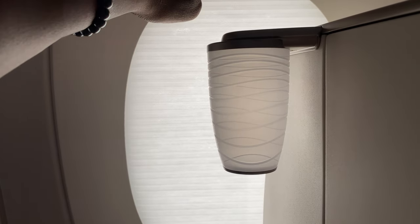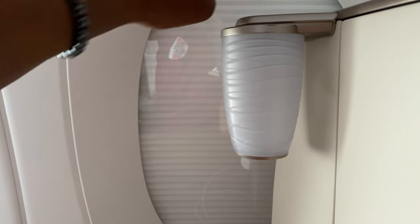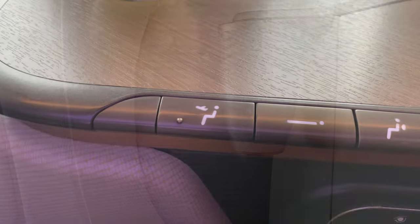Here's the window shade. I always love these types of window shade, much better than the Dreamliner windows.